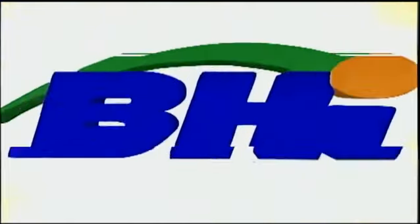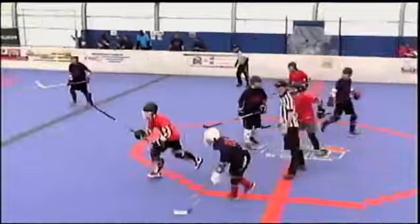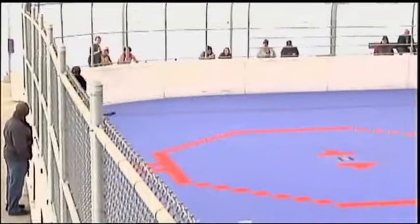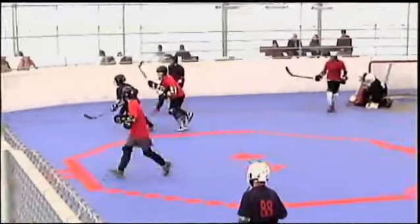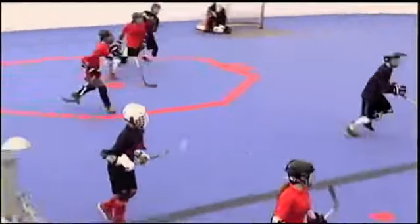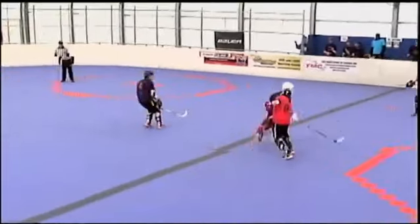And the Rebels coach wants at least a good finish out of his squad in the final four here. Ticey's used that move a few times now. It looks like he's going to toe drag, but he actually flips it to the other side of his stick and still is able to drag around without turning over on it to toe drag it. It's not something you see too often, but it seems to be effective.